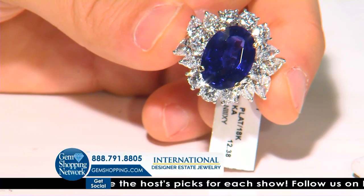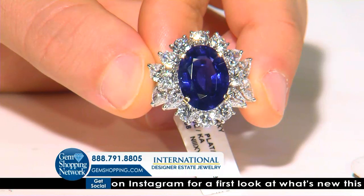And I don't even know a single Kashmir sapphire, even one carat. The last time I had to get a price for a client on a one carat, it was 50 grand a carat. For one carat. That was 50 grand a carat.